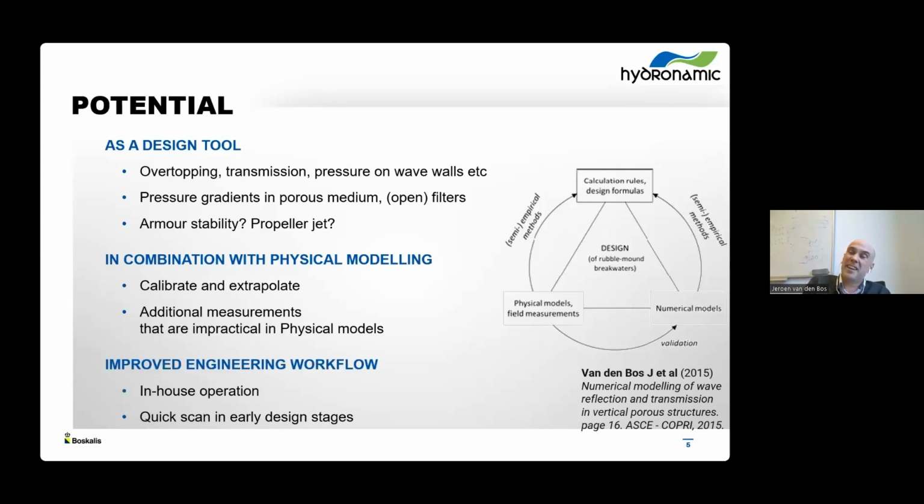And another reason why I think it could be a nice way of working in my environment, from a contracting and commercial environment: we do projects, we do tenders. We can do it in-house. We can open it up ourselves. We don't have to go to nice people and good colleagues of laboratories at a very early stage. We can have a bit of a look around ourselves and do a quick scan.